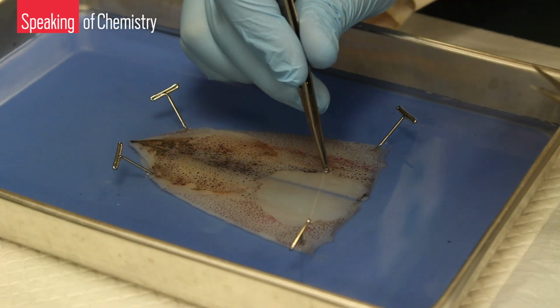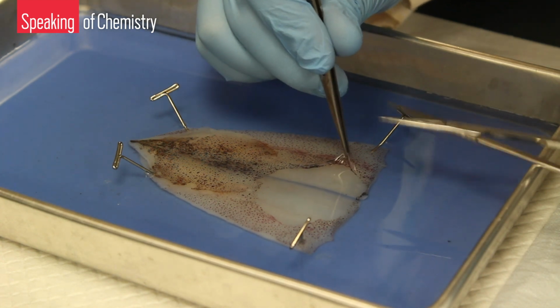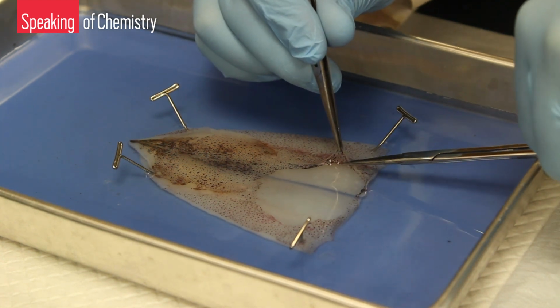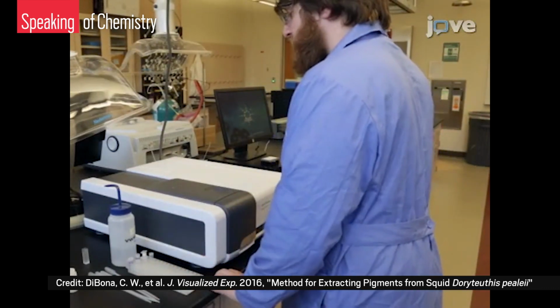The system is super complex. There's a lot going on in these animals, so how do they work? And so from my point of view, I approached it from a chemistry point of view, which is, okay, what are the small molecules and proteins involved? And what that means is finding out what pigments and proteins are in the cephalopods.